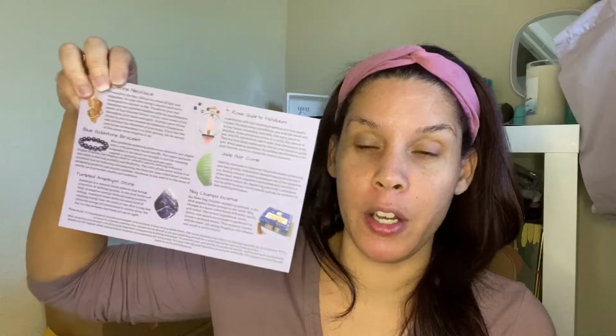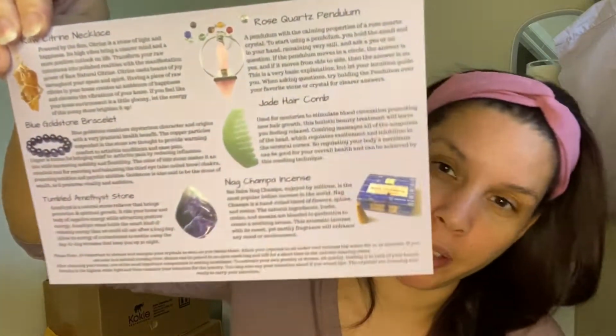So this card tells us what's inside the box. It's got like a purple background. And then there's a quote. Pay attention to the things you are naturally drawn to. They are often connected to your path, passion, and purpose in life. Have the courage to follow them.